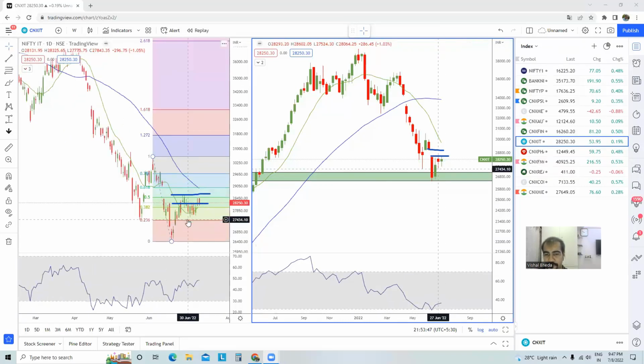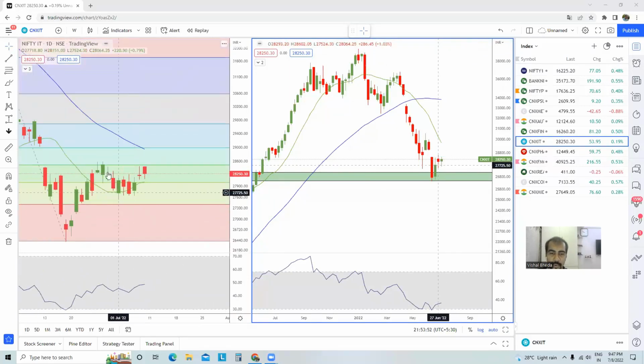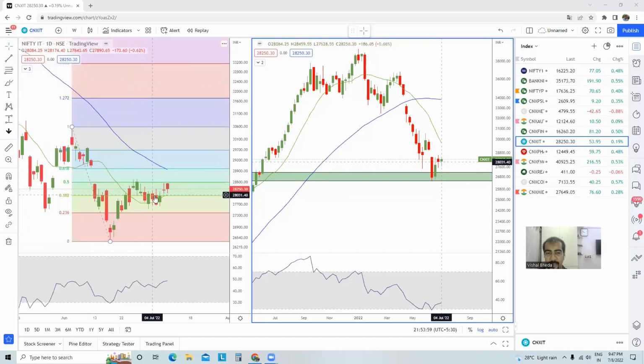And after many attempts to go down, IT pack is not able to possibly show a sustained move on the downside. I think what IT pack is trying to do is just consolidate sideways because after this candle, three weeks continuously, 1, 2, and 3, prices are going sideways. I think it might try to fill this gap. And once this gap is filled, then probably we'll come to know what things would happen in IT.